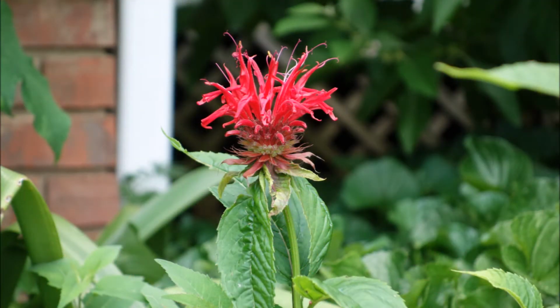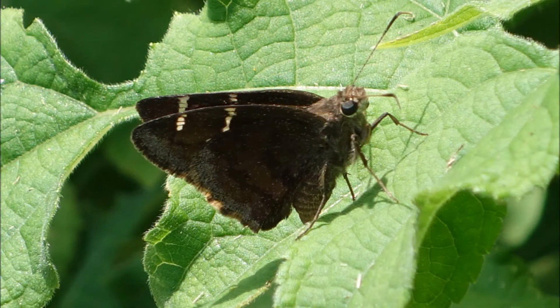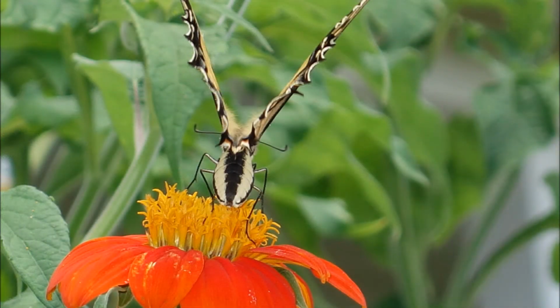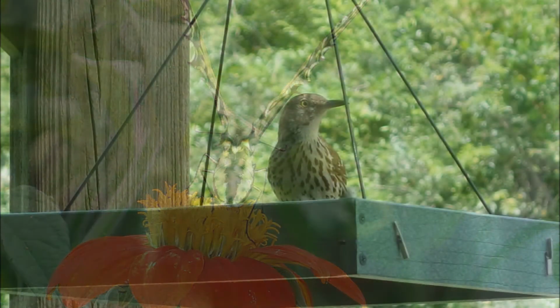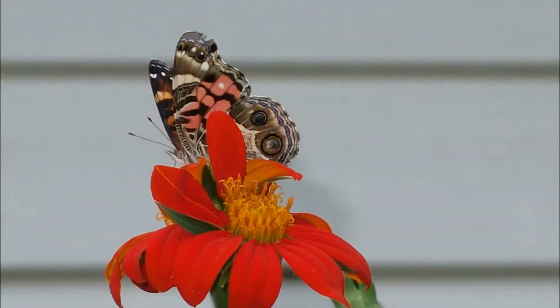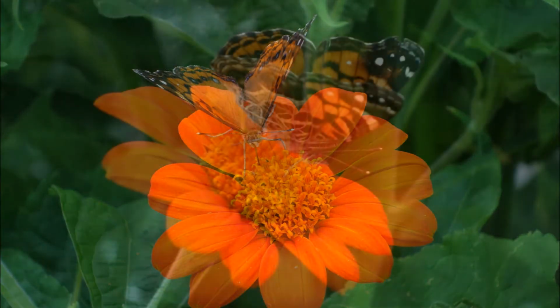The crocosmias this week. And bee balm. Here's a southern cloudywing. And the swallowtail from the rear, and the brown thrasher, an American lady from different points of view.